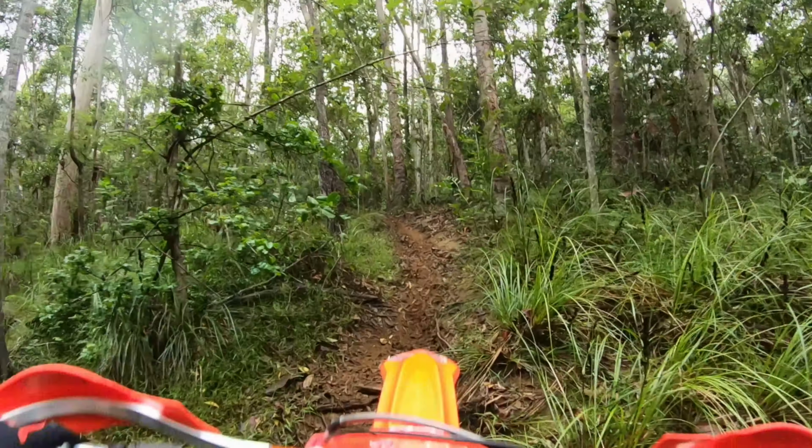Whoa. Can you feel that? Yeah. Up there, is it? Up the creek bed? Creek bed. About 50 metres in, there's a little bit of a little step up. Have a bit of momentum. Yep. Motorcycles for these tires, I'll tell you that much. Ain't going over.